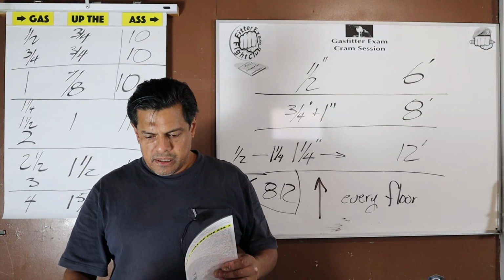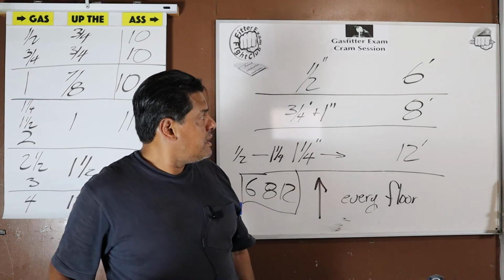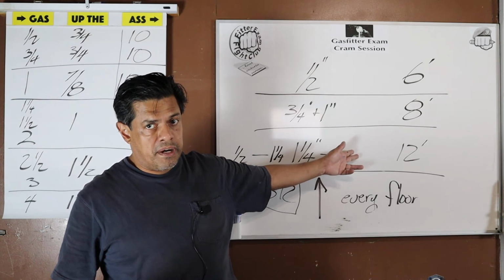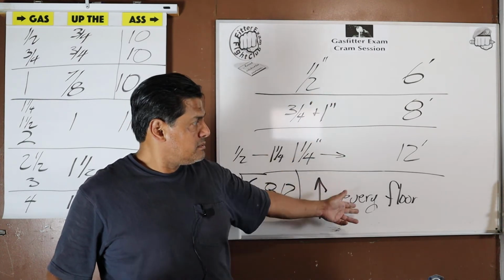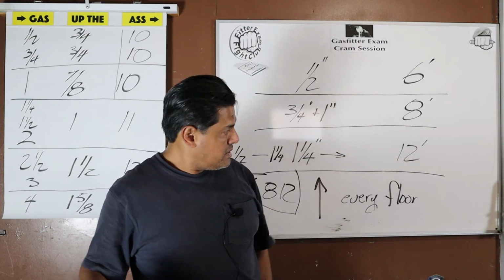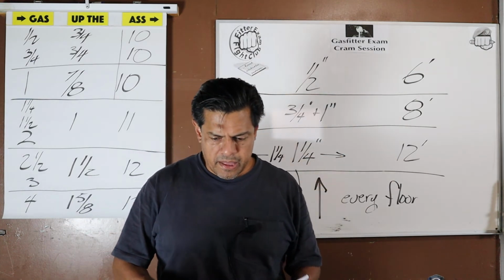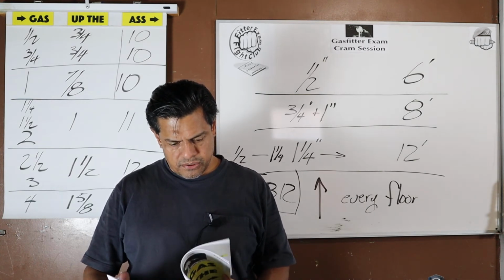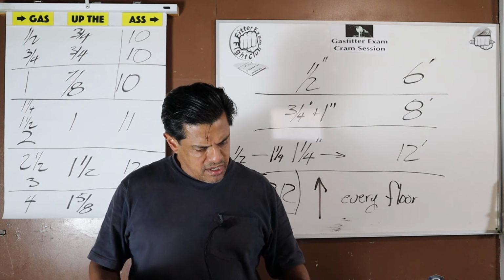So, that's it. And this is probably going to be the first table you're going to be very comfortable with, because it's just 1/2 through inch and a quarter, 6, 8, 12. Vertical, every floor. All right. So that's those 2 questions.